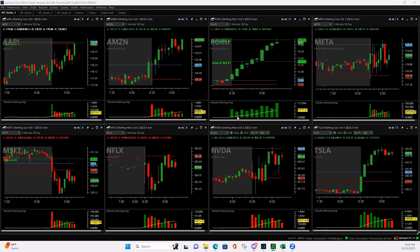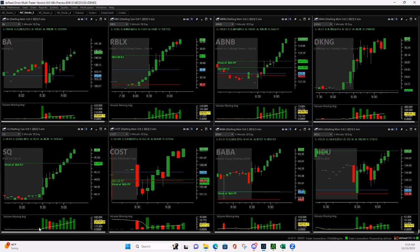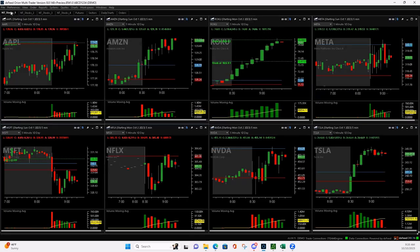Yeah, Roku, man, just all green bars, just kind of like Square. I guess Square had a little red bar there, and DKNG did me dirty. Look at this. So it dipped its toe down below that price level, and then it has come up. Would have been a nice winner. That's what I'm saying. I've missed out on some opportunities for sure.